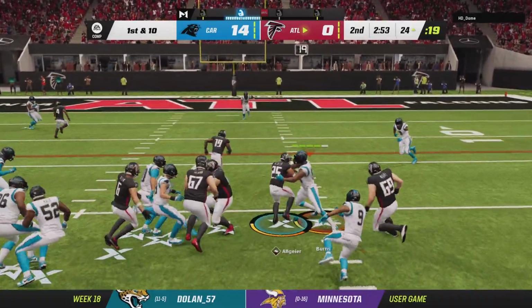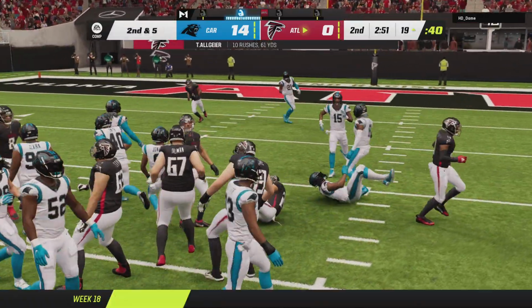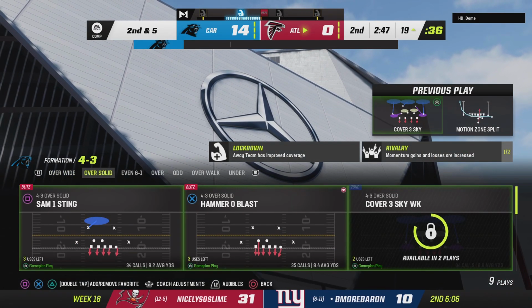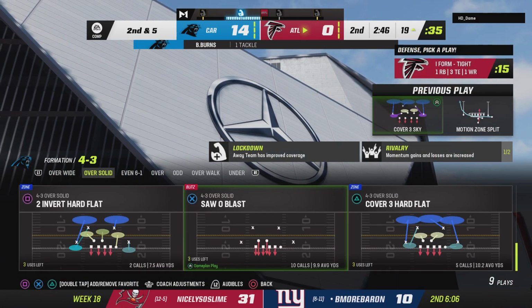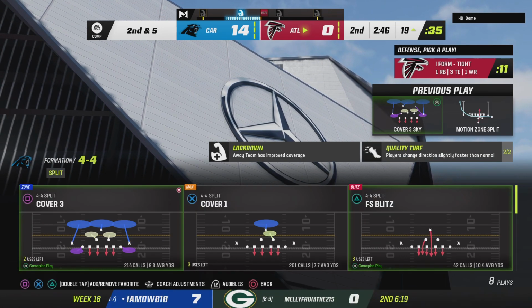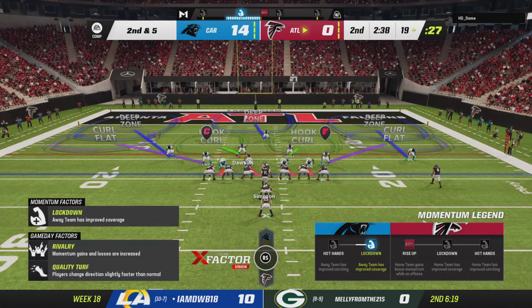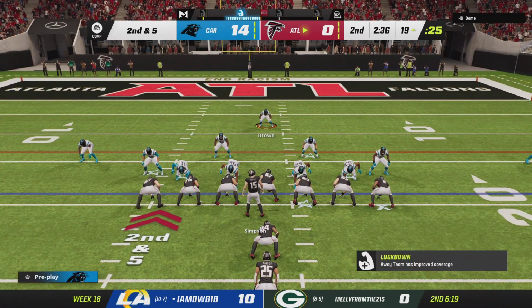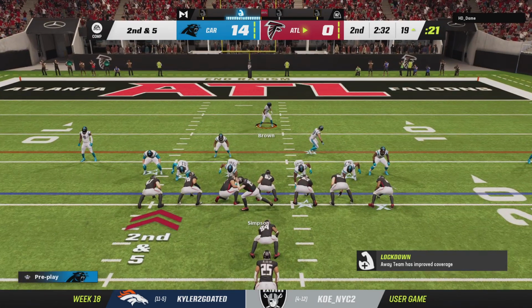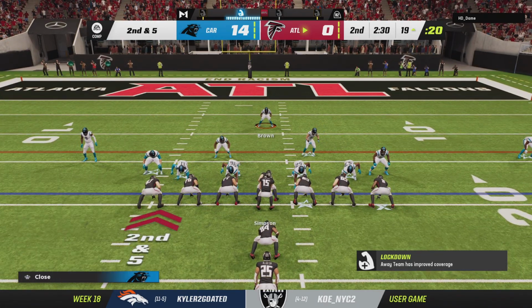On 1st and 10, it's Algier. And he'll get about 5 here as he'll take this down inside the 20-yard line. It's not a huge breakaway run, but if your starting running back finishes the game with averages of 5 or 6 yards per touch, you'll take that every single time. The first down run got 5. Here's 2nd and 5. 19 Tiger.